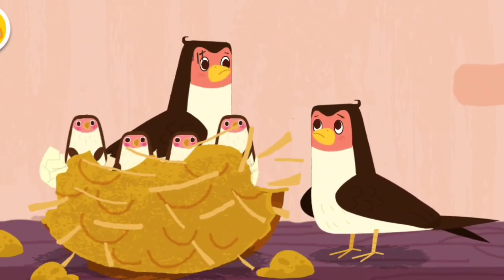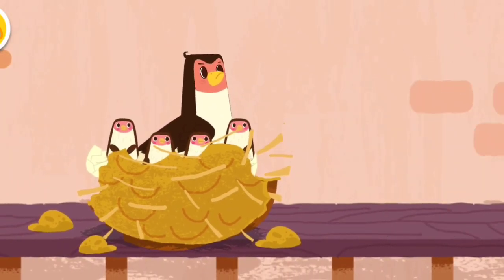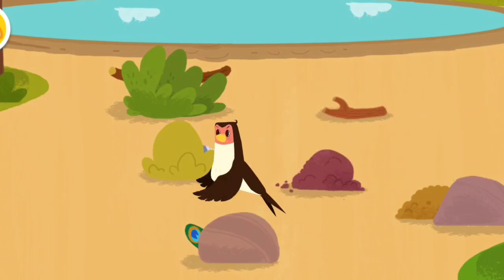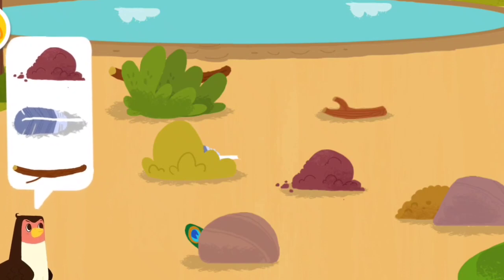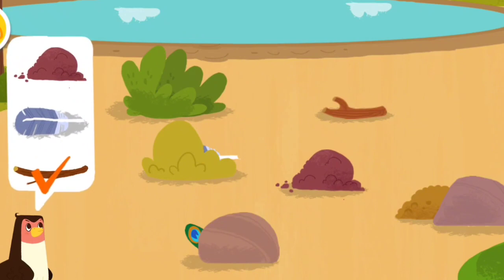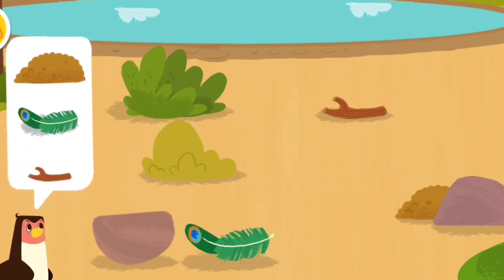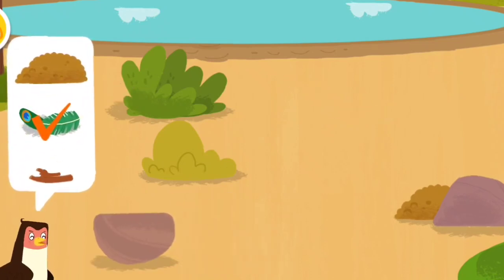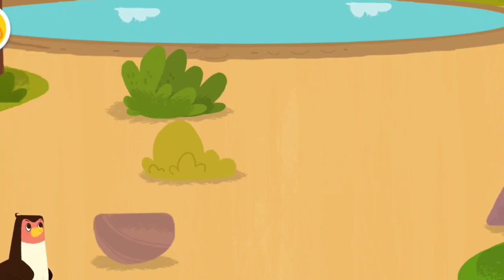Oh, baby swallows have outgrown the nest. They need a new nest. We need these materials to build it: branch, feather, clay, feather, branch, clay. We've found all the materials we need. Fabulous!